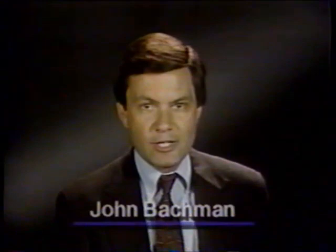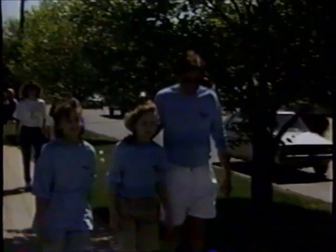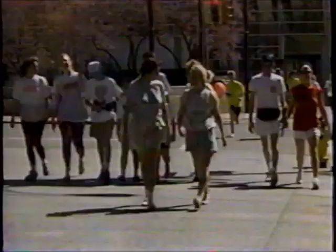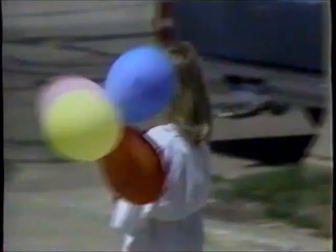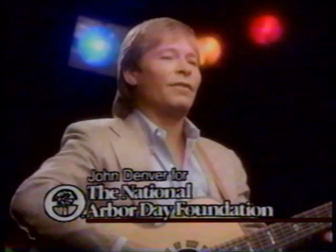For Iowa's babies, Iowans come together in the March of Dimes Walk America Team Walk. To help, take these simple steps. Bring your walking shoes and join me, John Bachman, along with Pam Dixon and Dave Wingert at the State Capitol Building on Sunday, May 5th at 10 a.m. We'll be walking through Des Moines for the March of Dimes annual 20-kilometer walk for healthier babies here in Central Iowa. Stop by our studios here at 1801 Grand and pick up a pledge form. Ask your friends and neighbors to pledge cash for each mile that you walk. And gather your friends together and walk 1 mile or walk all 12. Every step is a step for healthier babies and the March of Dimes fight against birth defects in Central Iowa. So come on, walk with us on May 5th. Registration at the State Capitol will begin at 10 o'clock with the walk starting at 11 a.m. Call the March of Dimes at 255-0806 and register today.